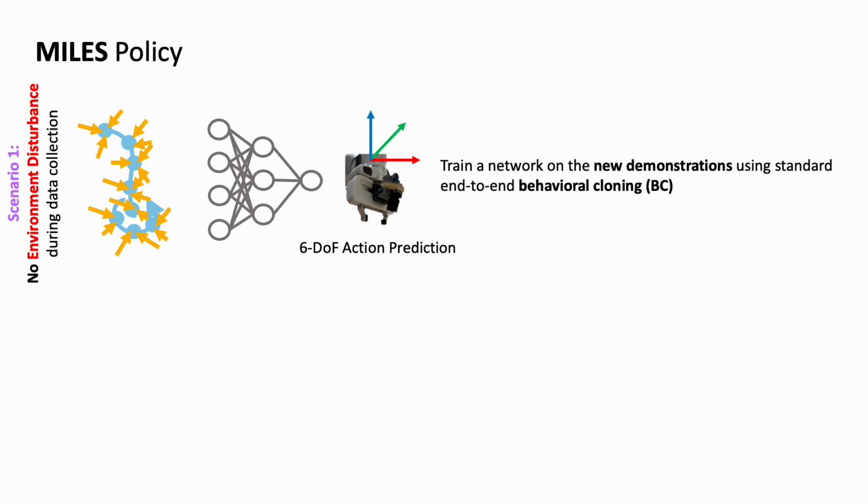After the self-supervised data collection finishes, Miles' policy is obtained as follows. In the scenario where no environment disturbance occurred during the self-supervised data collection, a network, and in our work an LSTM, is trained using standard behavior cloning on the new dataset of fused demonstrations and is deployed in a closed-loop manner.